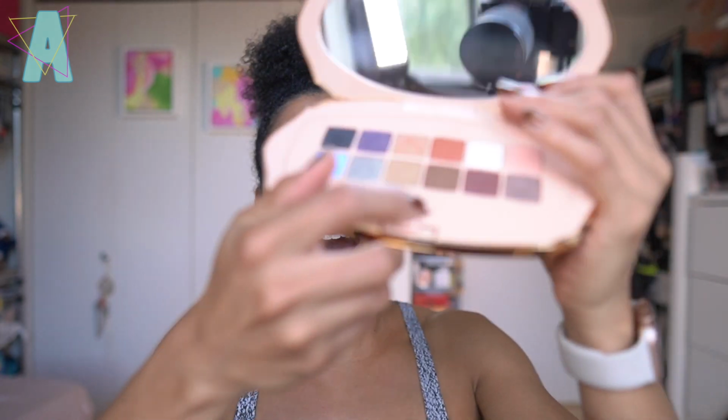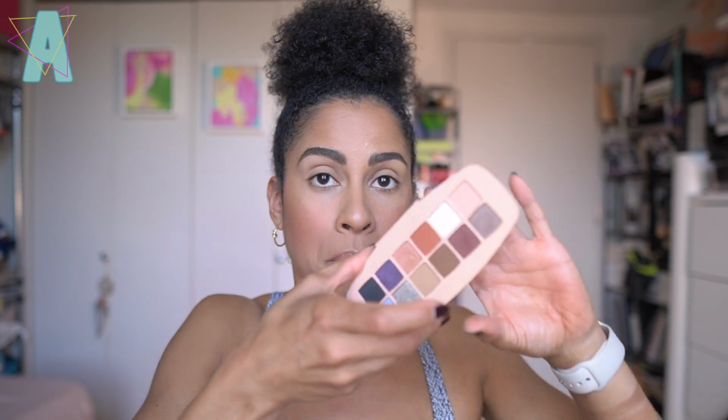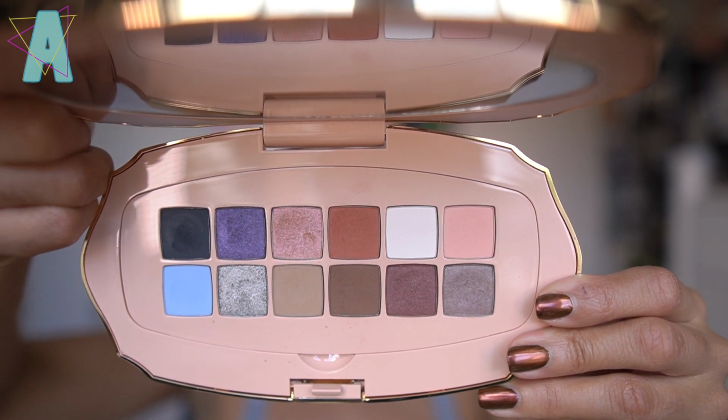And when you open it, you can take out the actual palette. There's a groove here, so when you're actually doing your makeup, you don't have to hold the entire palette, and this reattaches quite easily, it just snaps back in. So the design is practical in that sense, but the shadows themselves are not crazy different from what you probably already own.